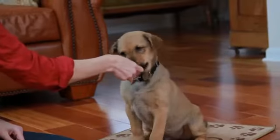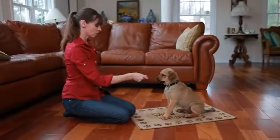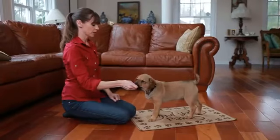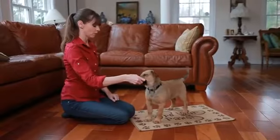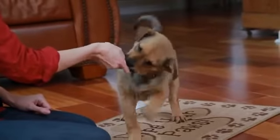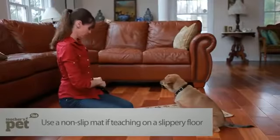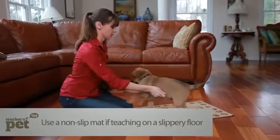Sit. Good boy. That time he didn't get the reward right away because I don't want to make him think that the action is sit and put a paw up. So this time I'm going to look for just a clean sit without putting the paw up. Sit, good boy. That was a beautiful clean sit, no paws being put up. Okay, here we go.